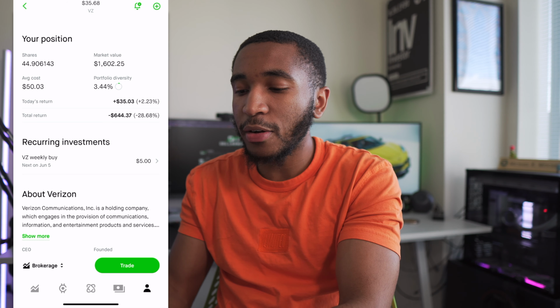Past that, we got ticker symbol JPM. We've already talked about it before. That's for holding about 12 shares. If we go in, JPM is sitting right now at $135 a share, and if we scroll on down, overall I'm breaking even with it. Not too much to complain about.